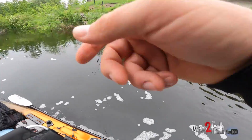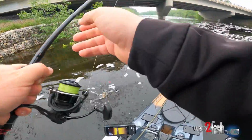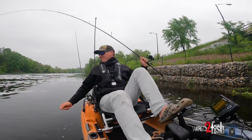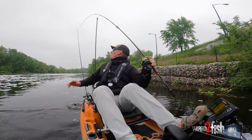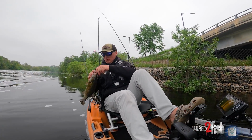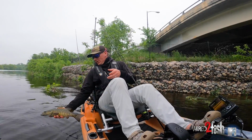We got us one. Wait, I always forget how hard the river fish fight. He's not even big. Boy, he ate it. Just a little guy. But it's a start.